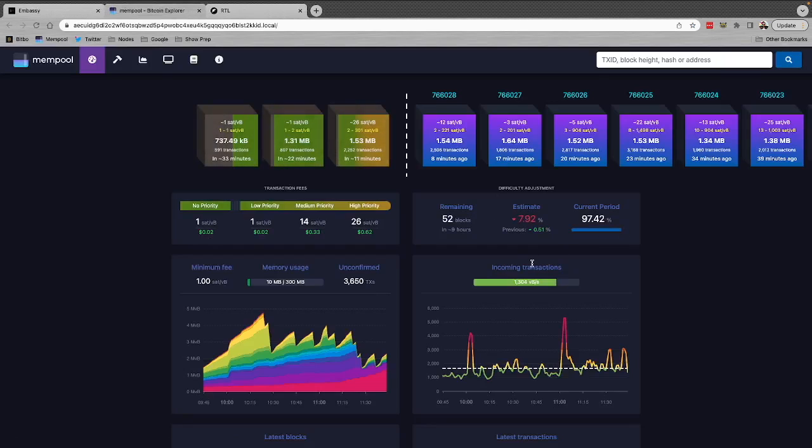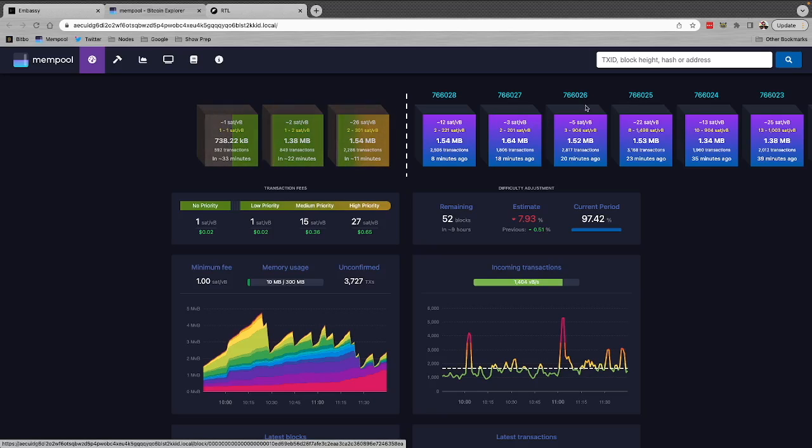And this gives you a full rundown of the Bitcoin mempool, how many transactions are waiting, what you might want to place your fees at, and just a ton of great information here. To the right here, we see all of the recently added Bitcoin blocks and the transaction fees on average that were paid within each block.